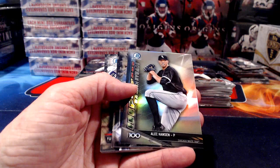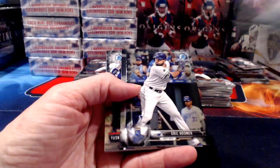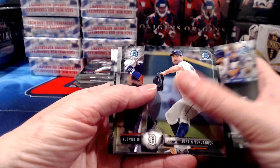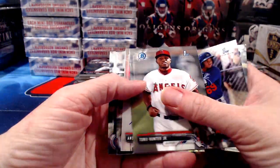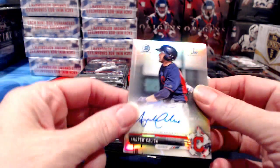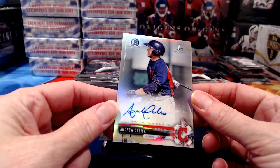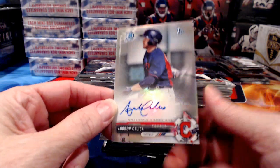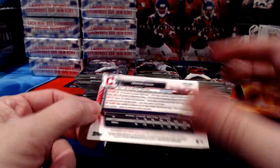Actually, we may as well stack Aaron's base down there with Cody's base just in case. I started doing that after we had done a whole case break of something and had a ton of base in it. It might have been Heritage. Andrew Kalka for the Indians to 499.